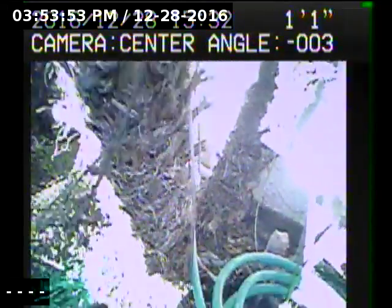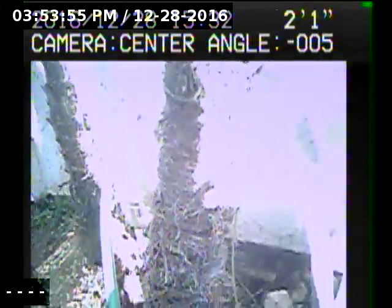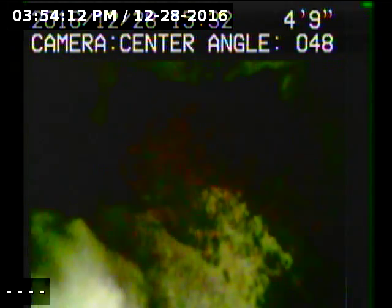Okay, we've got another camera hooked up. This camera allows us to pan and tilt, and it's a very small camera. We're going to go ahead and go into the system here on the building. This front clean out that we have should be outside the kitchen line. Go ahead and put this camera into the pipe. We're going to try to get our lights turned up as bright as they can.